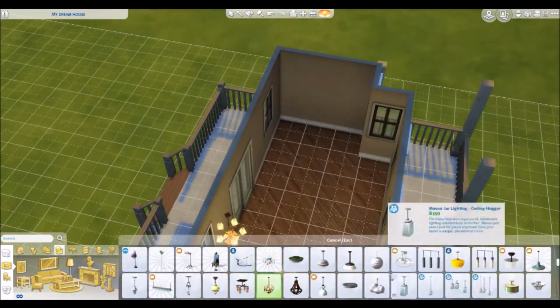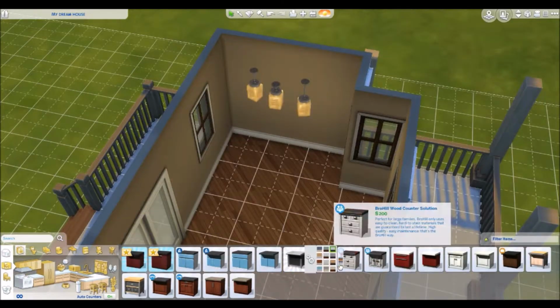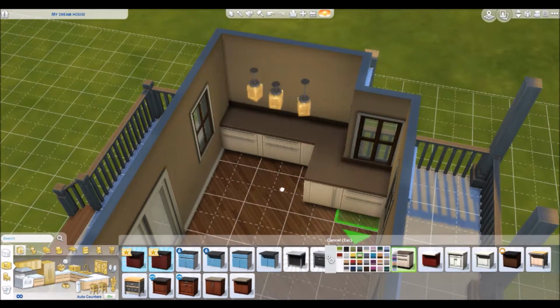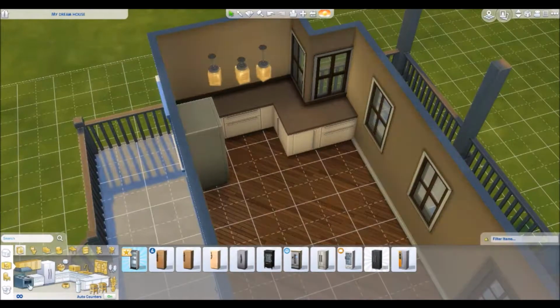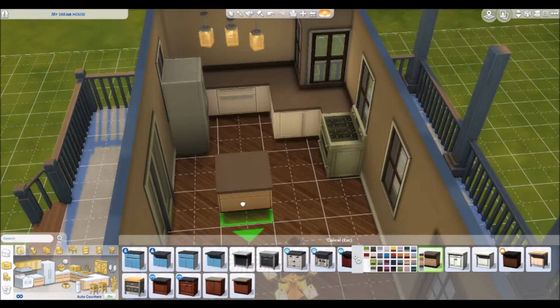But with the layout of the downstairs, it just didn't work out for this build. But I still really like the way it turned out, and honestly, in real life, you wouldn't really have the same problems that you have in The Sims, because you can move things around and it doesn't have to be in a set place, a set pattern.